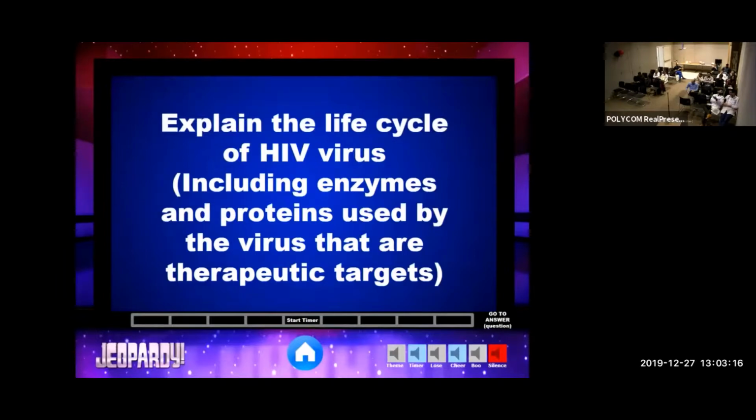Before the assembly, it needs to break down a very long protein that it has formed before. And for that, it uses protease. And then it leaves the cell. So all of those are the enzymes and proteins that the virus has that are targets for therapy.